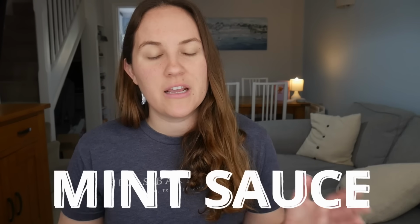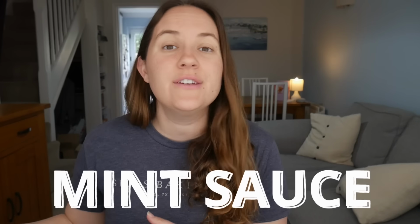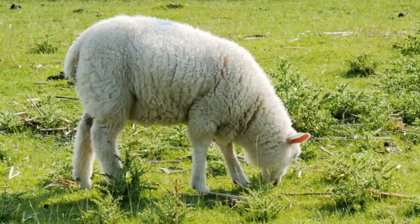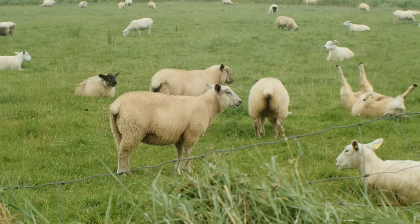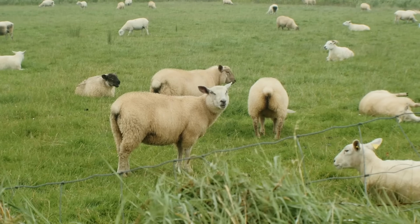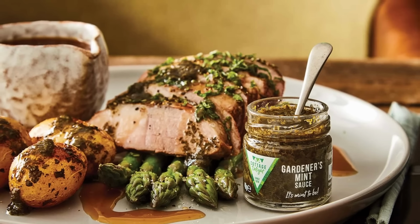Next up on my list is mint sauce. Unlike many condiments whose origins are tied to industry or imperialism, mint sauce emerges from Britain's pastoral roots. In the Middle Ages, mint fields flourished alongside grazing lands, creating a natural pairing with sheep. Once vinegar and sugar entered the equation, a culinary marriage between the pungent mint sauce and rich lamb was born.